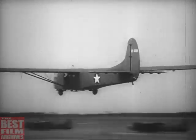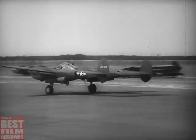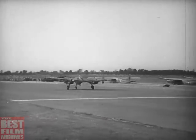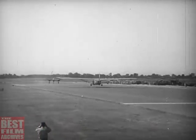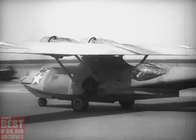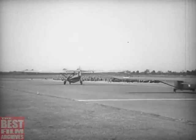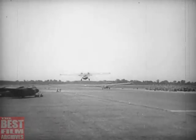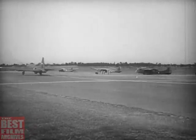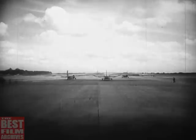Many types of combat aircraft were suitable for towing the CG-4A glider. The B-25 was used. The P-38 performed its task well. And even the PBY became a tow plane. The takeoff of the PBY before the glider. Here's a B-17 in dual tow. And a triple tow by a C-54.